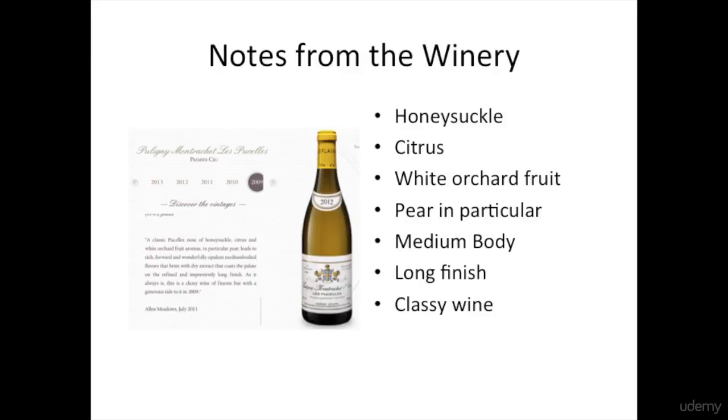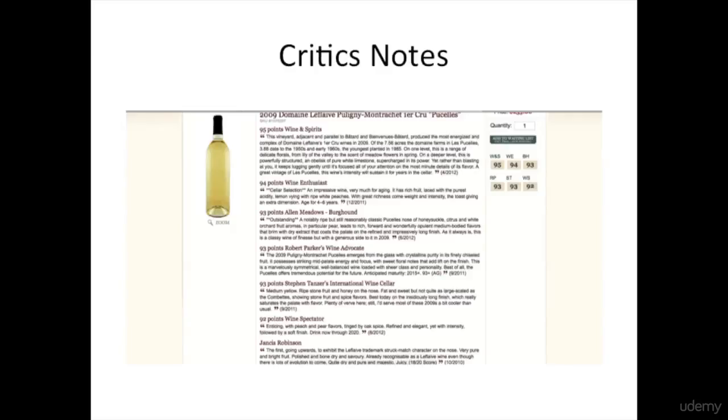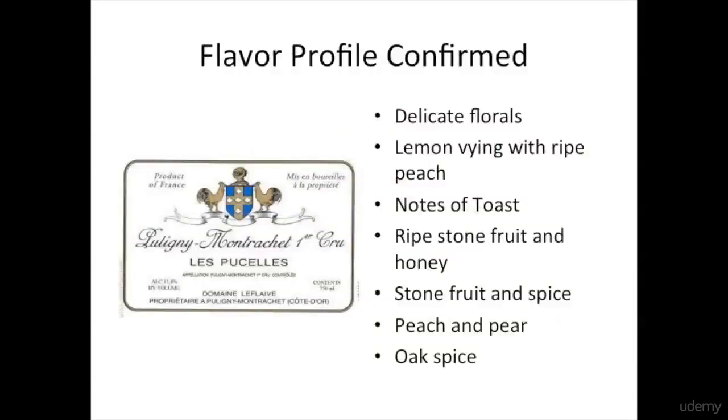So let's take a look here at the critics' notes, because you have Wine and Spirits, Wine Enthusiast, Wine Advocate, Wine Spectator. These are our heavy hitters. So let's go ahead and see what they have to say about this wine. They basically said the wine has some delicate florals, some lemon vying with ripe peach, some notes of toast, ripe stone fruit and honey, stone fruit and spice, peach and pear, and some oak spice.